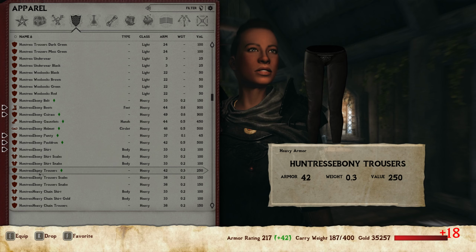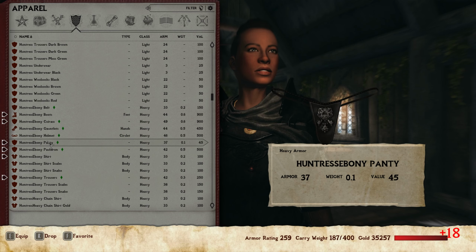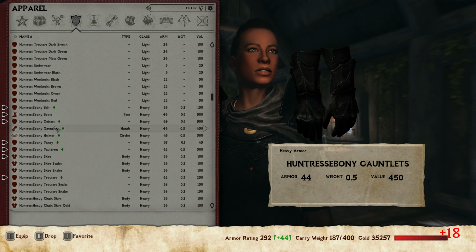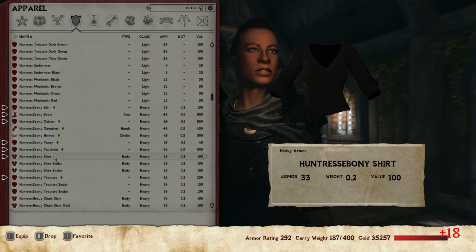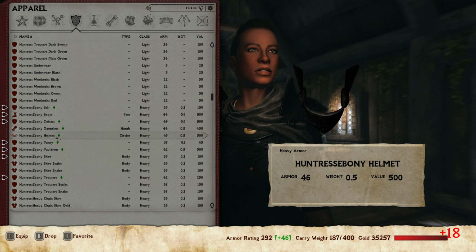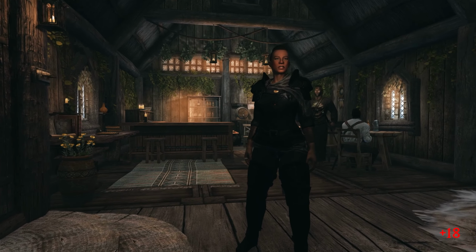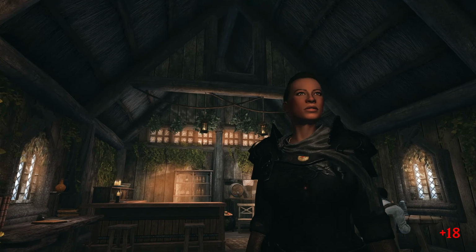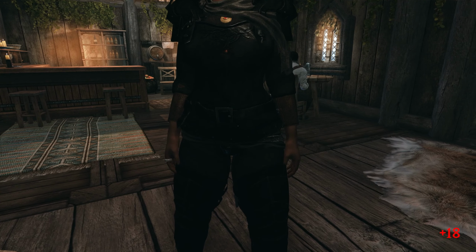Trousers, scale, snake, ebony, so that's the ebony series, and there is a belt with it, just a gauntlet and the helmet that we don't want. It's very dark. I don't like the shoes. Other than that, I'm cool with it. I don't like the shoes really.